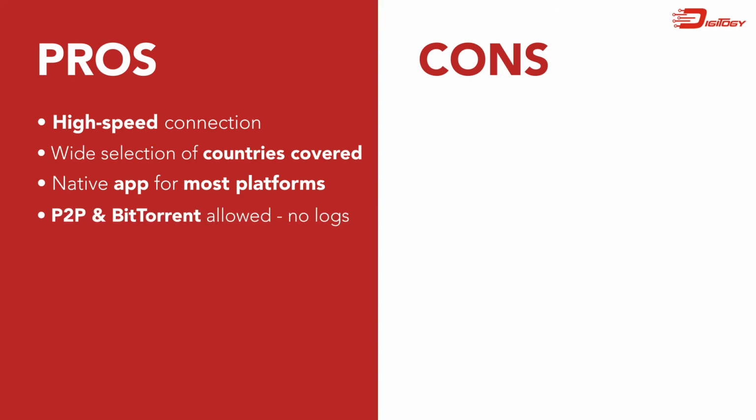You can watch Popcorn Time and share files using P2P because it's torrent-friendly and keeps no logs. Finally, it's easy to use. You can install it, connect to a server, and enjoy the best privacy protection.